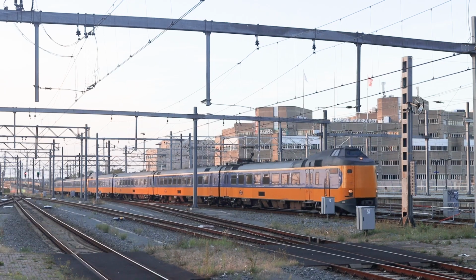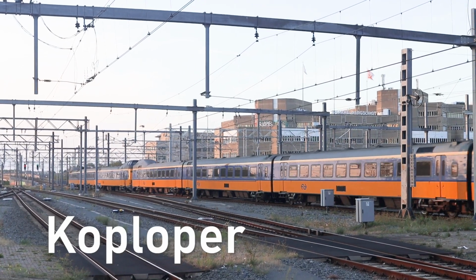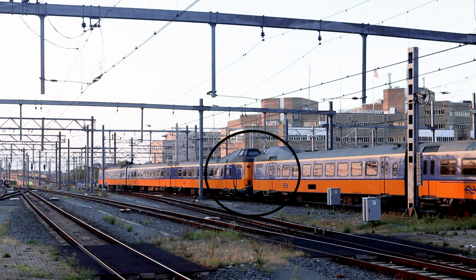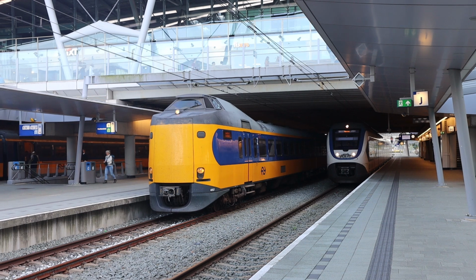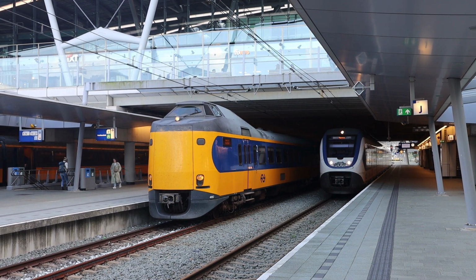My favourite Dutch train has to be the iconic ICM train, also known as the Koploper, which were designed to have walk-through heads that could be opened so you can switch over between the carriages, with the driver's cabin being above the passageway. The walk-through heads are no longer in use today as they have proved to be unreliable, but the trains themselves still form the backbone of intercity train services in the Netherlands.